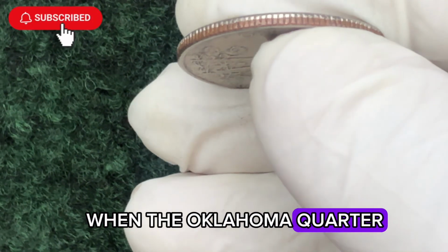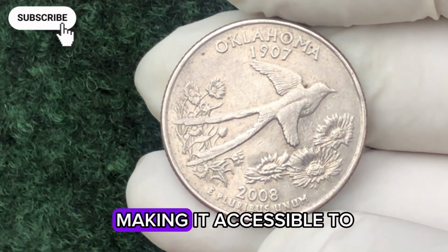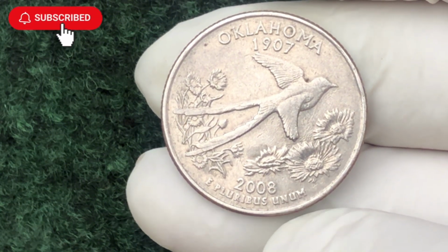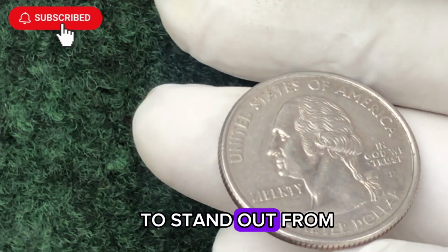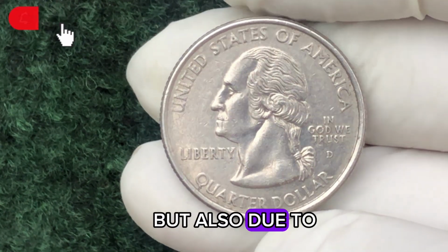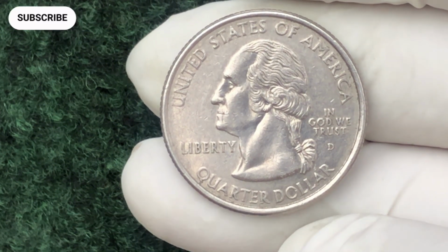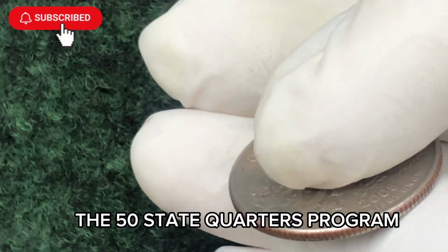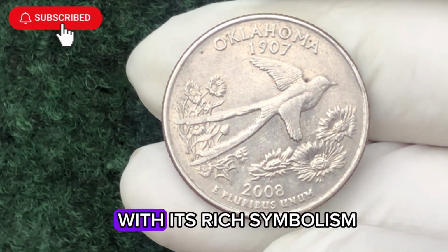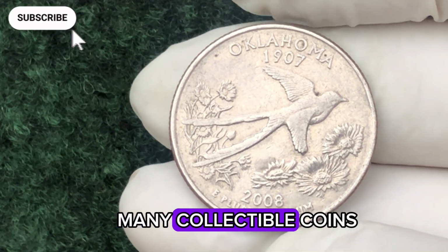When the Oklahoma Quarter was released, it became part of the daily currency circulation, making it accessible to millions of people. However, as time passed, this particular quarter began to stand out from the rest, not just because of its beautiful design, but also due to its connection to Oklahoma's profound historical and cultural story. The ongoing interest in the 50 State Quarters program helped fuel the demand for these coins, and the Oklahoma Quarter, with its rich symbolism, became one of the most cherished, as with many collectible coins.